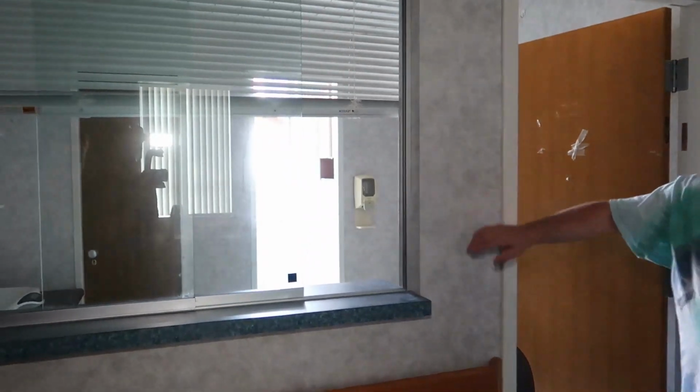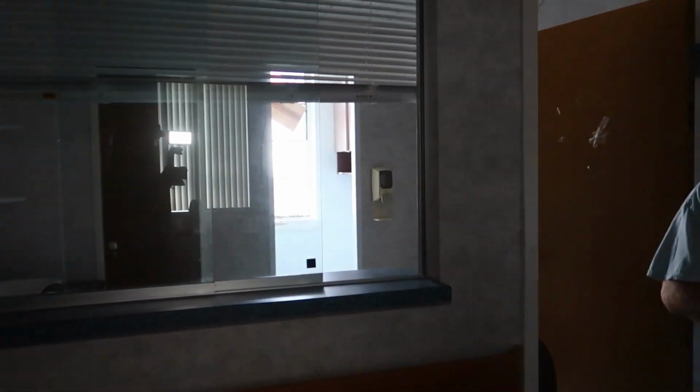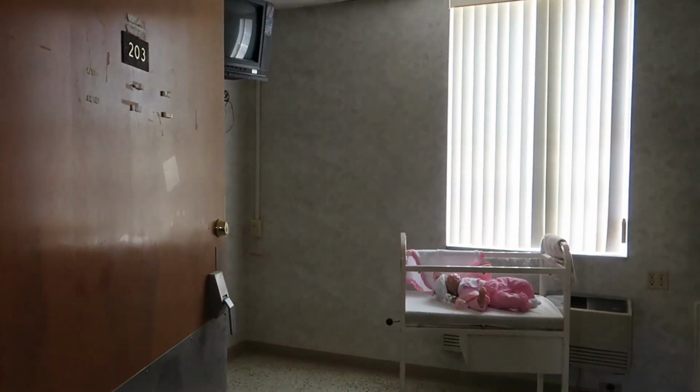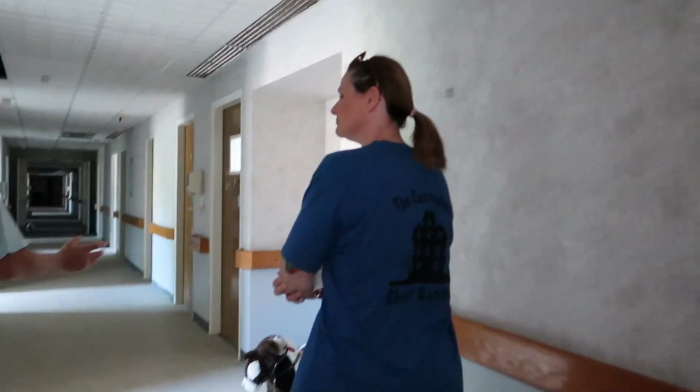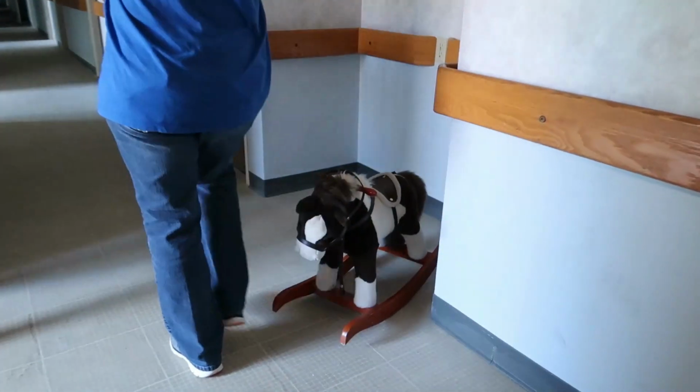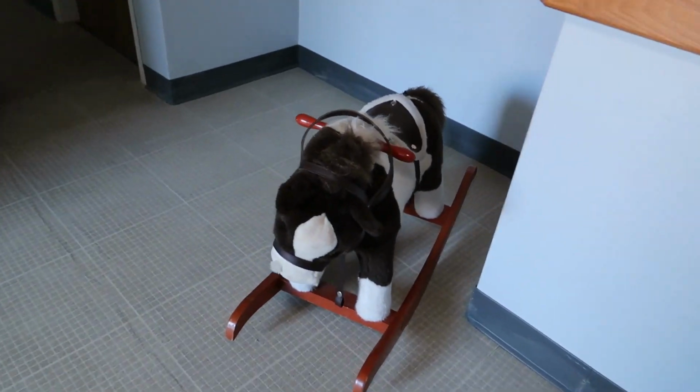This would have been the nursery, which was directly across from the nurses station. There was at one time glass here where you could view the babies. Obviously secured and locked, so you couldn't get in and out. Nobody has really told us what they did with this area after the nursery shut down. We don't know if they just used it as patient rooms or anything like that. There's the rocking horse. But yeah, it's really, really cool.